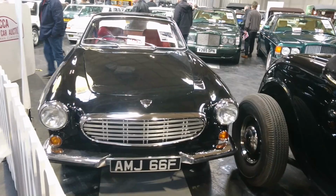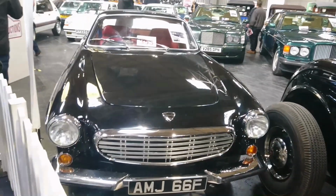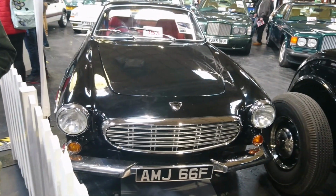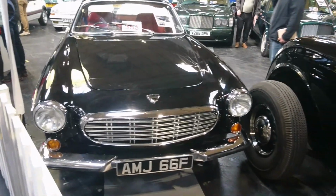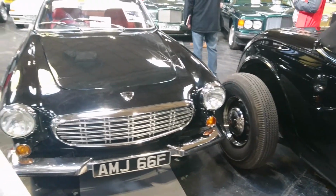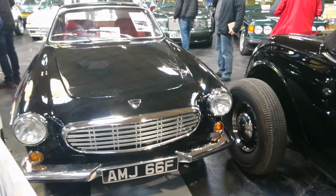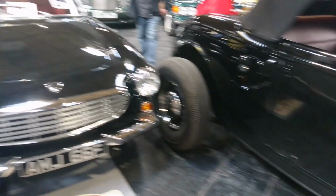So this would be similar to the car that was in the final series of the Saint in 1968, I believe. The Saint finished at 69. The filming finished 68, I think, it's broadcast to 69, but obviously that car was white. There were at least 3 Volvo P1800s and 1800Ss used in the series. The last ones were, I think, on F-plates like this.